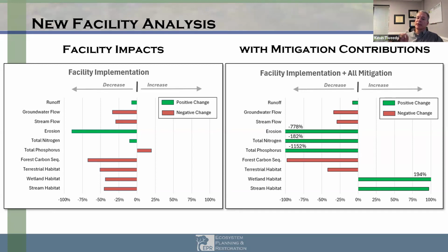Interestingly, we can see that there are some positive changes predicted in specific parameters for this facility implementation itself, which may not be intuitive. But for example, taking erodible agricultural land out of production is actually predicted to reduce erosion and nitrogen. But as we factor in the mitigation along with that, we see these very large positive improvements in water quality parameters and in habitat parameters. But we also see there's still some parameters where maybe we're not getting as much uplift as we would like to see. So that may be where different approaches, different mitigation site selection could help better inform getting those co-benefits and seeing those uplift.